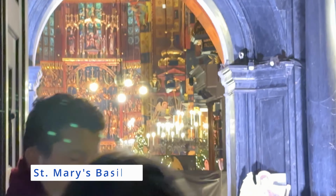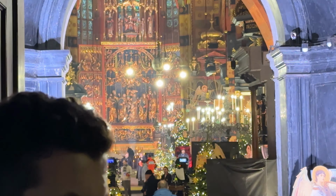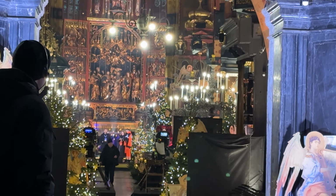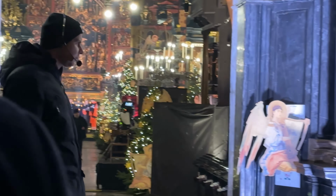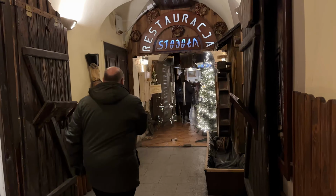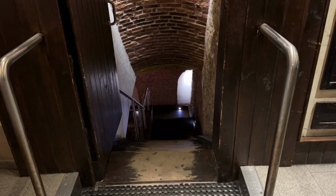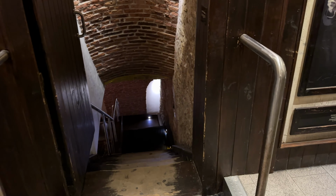Behind me, St Mary's Basilica. We would love to have gone inside. I've got a little bit of footage of what it looks like inside, but we can't because they're in the middle of filming their Christmas special. So this is the best I could do for you guys. So we're going to eat here in this restaurant, but if you go down these stairs, it's a 750-year-old cellar.